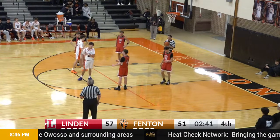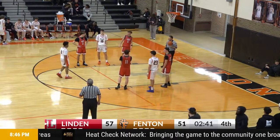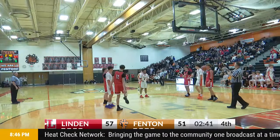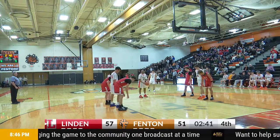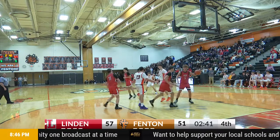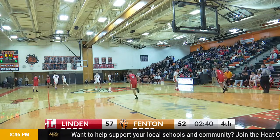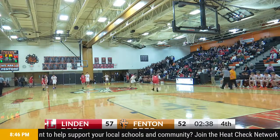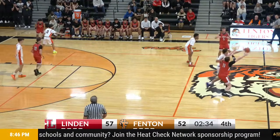Brown is an extremely good free throw shooter. I don't say that lightly. He's at 85% on the season. He's automatic. That's why, again, his ability to create is almost the same as getting the bucket. Brown knocks down both. No surprise there from the charity stripe. And now it's down to just 5 for the deficit for Fenton.